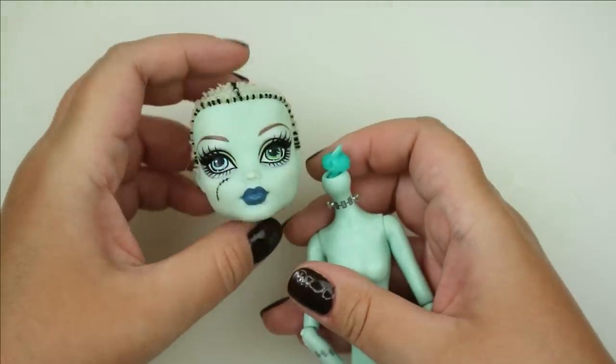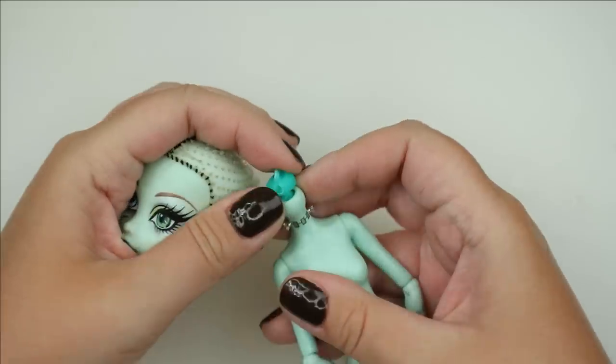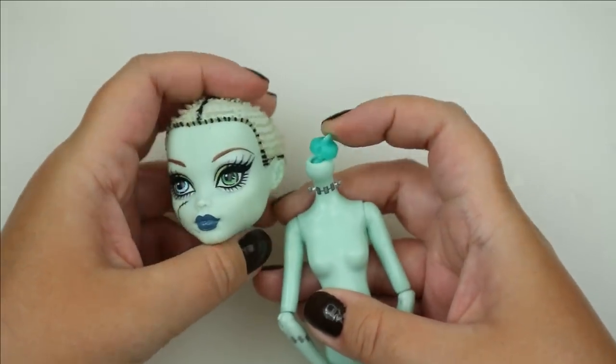Aha, it looks like the previous owner has cut off this pin in her neck. It doesn't really matter, but I don't see it that often.